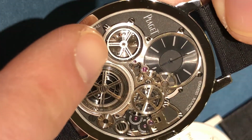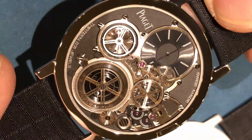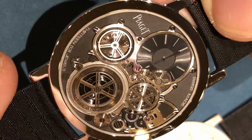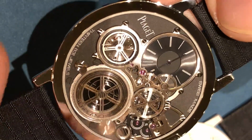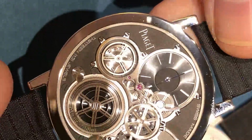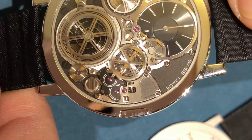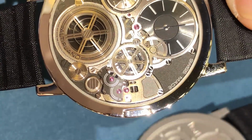In many respects, this is like a single-sided movement, wherein the case back acts as the main plate. There are very, very few bridges by design, and then the balance itself is single-sided, which is to say it's like a flying tourbillon in that it is mounted on only one side, and the hairspring itself is almost impossible to see. You can see just how small the gauge of the wire is.